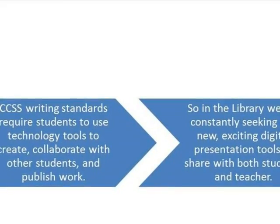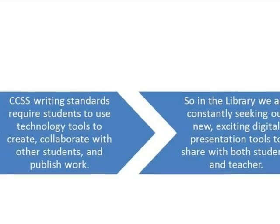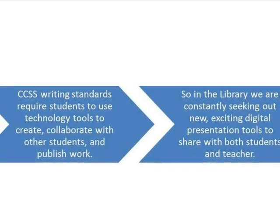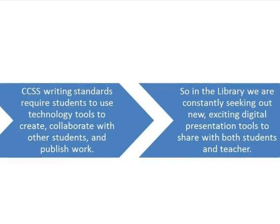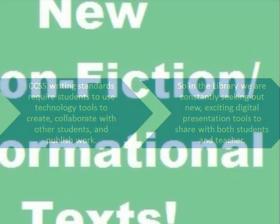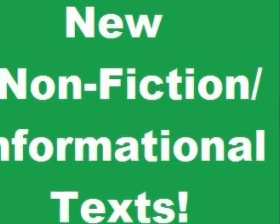Lastly, the Common Core writing standards require students to use technology tools to create, collaborate with other students, and publish work. So in the library, we are constantly seeking out new, exciting digital presentation tools to share with both students and teachers. Those were just some of the ways that the library can support your Common Core standards.